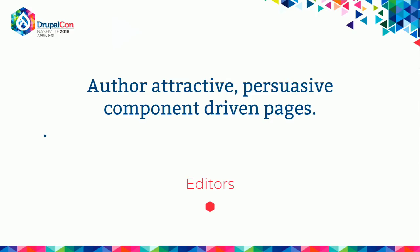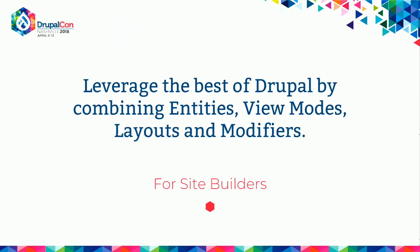In this particular case, we're really focusing on component-driven design and how those components can be used to build those sites. And finally, we're going to concentrate on site builders. I count myself as a site builder, as I'm sure many of you do. What we really want to do here is leverage the best that Drupal has to offer. By that, I mean combining entities, view modes, layouts, and modifiers, and bringing them together in a coherent system so that we can serve the needs of editors.